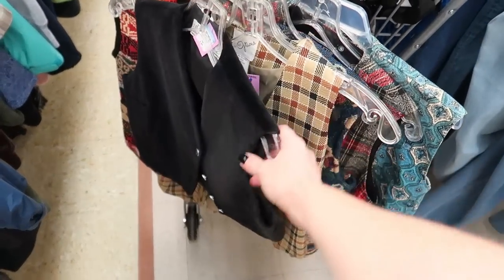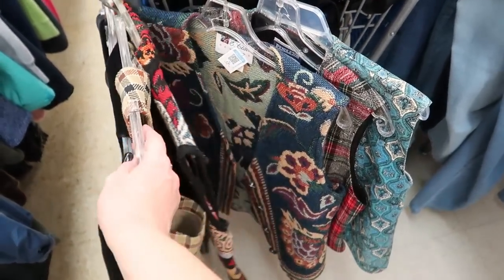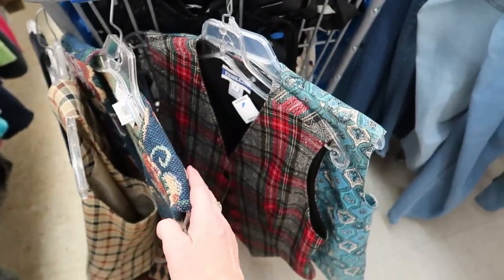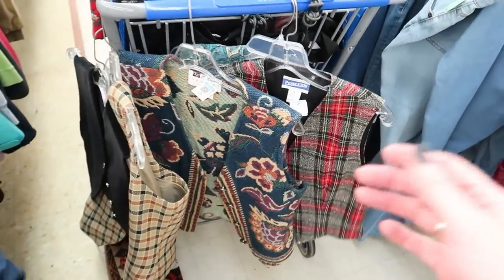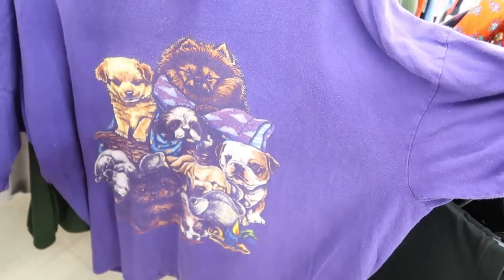Just came upon a bunch of super cute vests and waistcoats. Look at this Pendleton. Yeah, excited about those. Look at them.